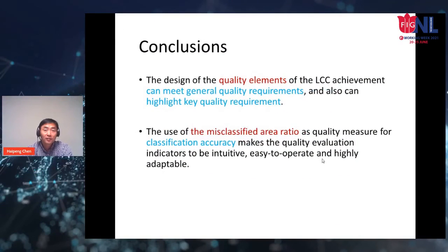Firstly, the design of the quality elements of the LCC achievement can meet general quality requirements and also can highlight key quality requirements. Secondly, the use of the misclassified error ratio as quality measure for classification accuracy makes the quality evaluation indicators intuitive, easy to operate, and highly adaptable, so as to realize a quantitative and scientific and operable quality inspection and evaluation.